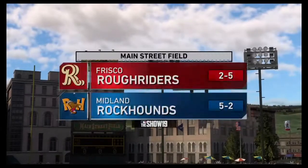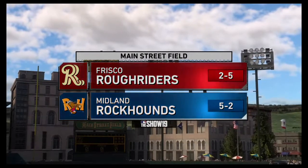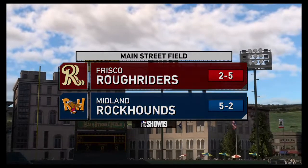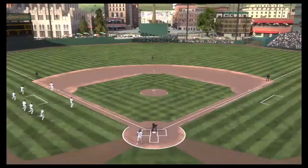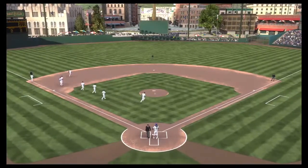Welcome to MLB The Show and this presentation of minor league baseball. Tonight, the first of this four-game weekend set between the Frisco Rough Riders and the Midland Rockhounds. It's baseball on the show, and it's coming up next.